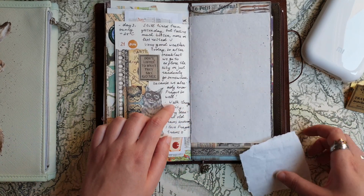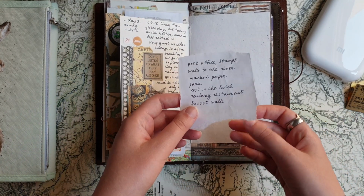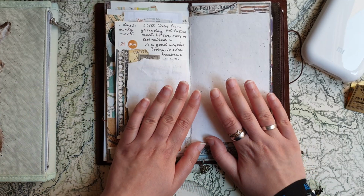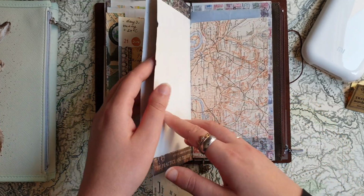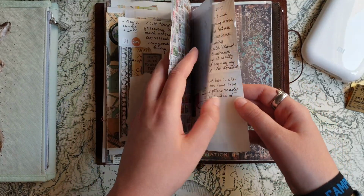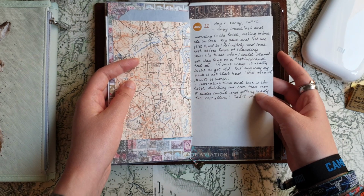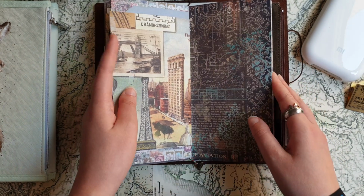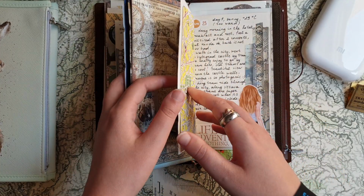And here I started to write about the day and also made a little note what else I want to write here, but that's basically where I stopped. And I still have a few more pages here, but mostly with writing, something that I also did still during the trip. Here is one more page that I started but haven't finished yet.